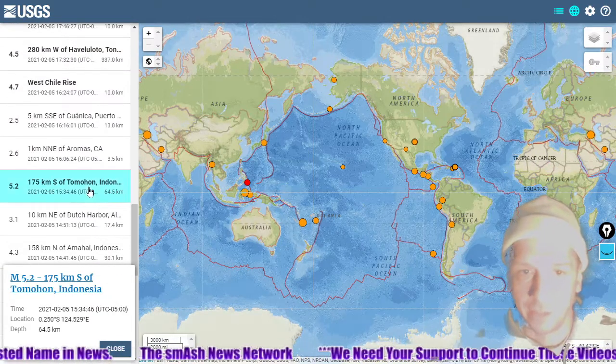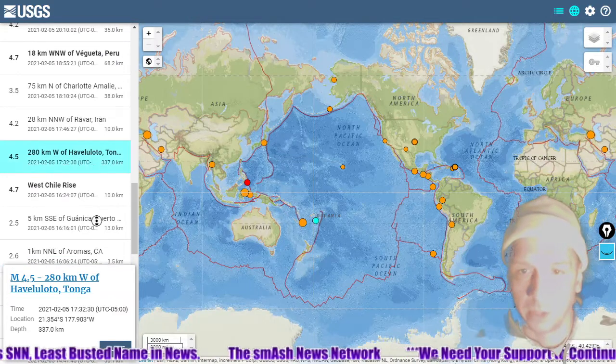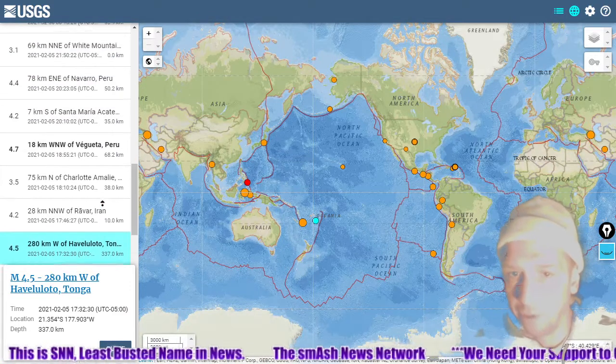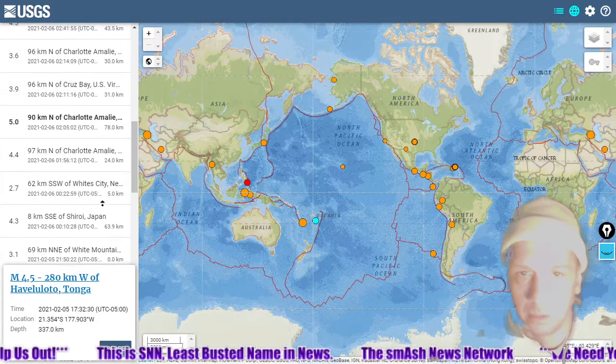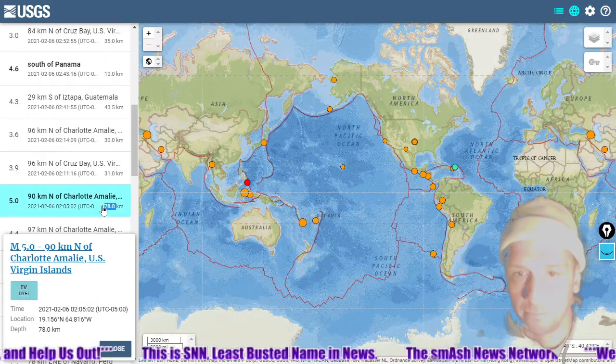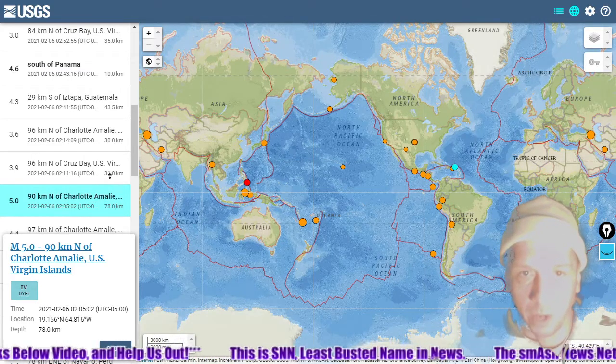Otherwise, not a lot of activity. 5.2 at Indonesia. A deep quake near Tonga, the deep quake capital of the world, the area north of New Zealand. There's a 5.0 in the Caribbean, one of the largest we've seen in the Caribbean for quite a while.